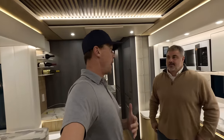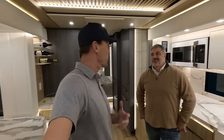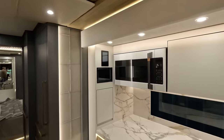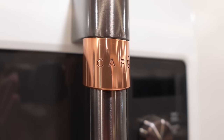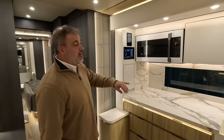Yes, sir. I have to tip my hat to all the team here at Newell Coach. It's always an honor to be able to capture these beautiful creations. Just next level. Going back to this galley here, I'm noticing a white microwave that kind of ties in. Is that something newer? You have different options you can choose from for the front of how your microwave will look, with a nice little brass fitting right here, tied in very well with what the customer picked for their cabinet colors.